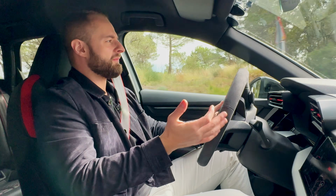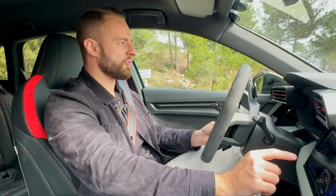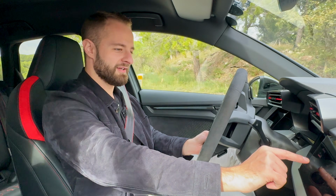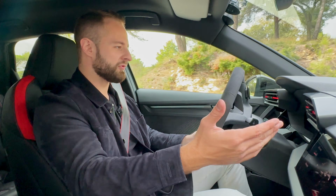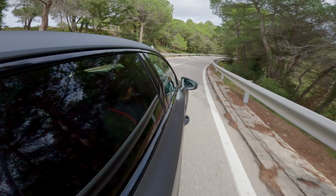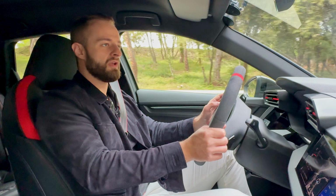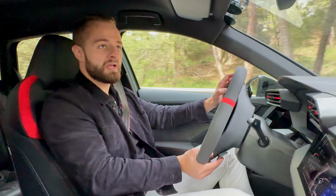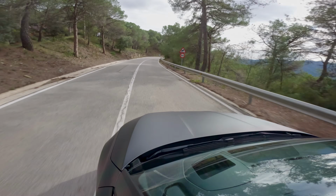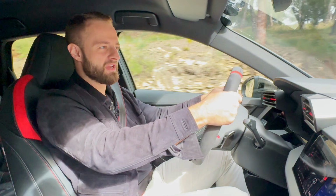But obviously we came here to check the performance of the car, and for that you just go into dynamic mode. You can do this via the dynamic mode in the screen, or you just use the RS buttons here. You have your RS button with the individual RS mode, and you have your track button on the left side with a track symbol, which is putting it into dynamic performance mode. And then the third one would be the drift mode, but you can experience that in the lap we have done with it.